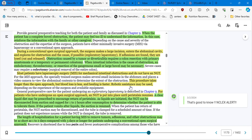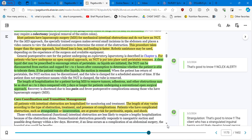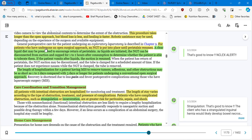Okay, robotic assistance may be used. Now, for patients who have undergone an open surgical approach, an NG tube is put into place until peristalsis resumes. A clear liquid diet may be prescribed to encourage the return of peristalsis, and that's good to know. All this part in green is NCLEX alert.